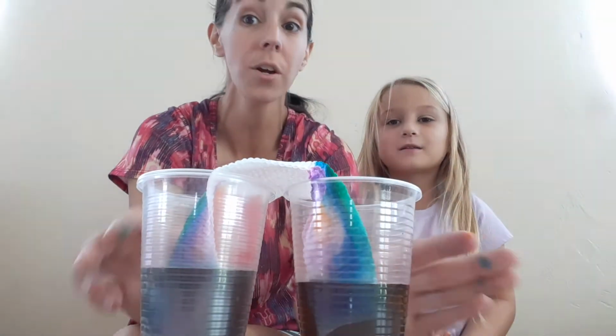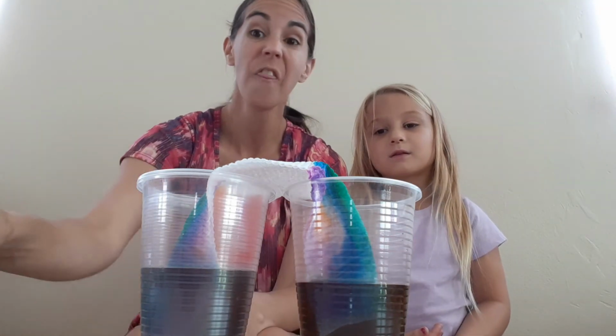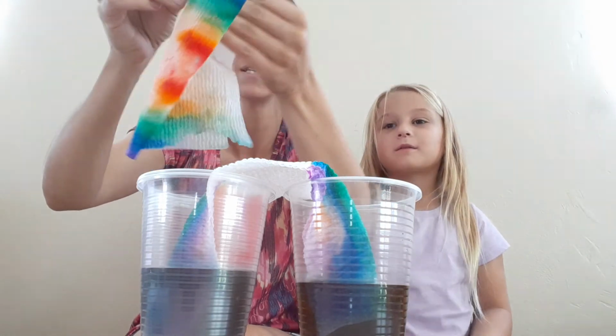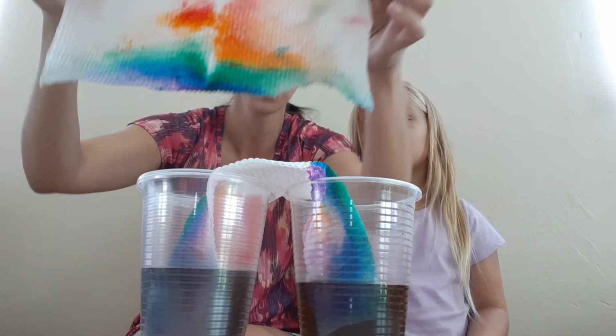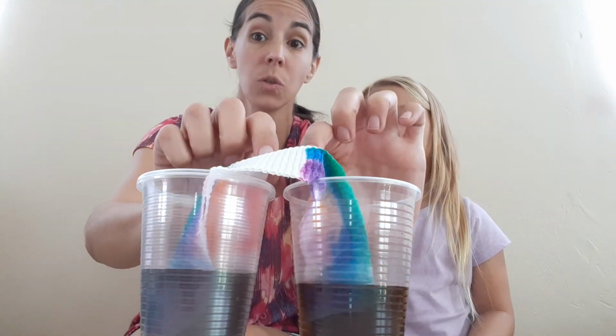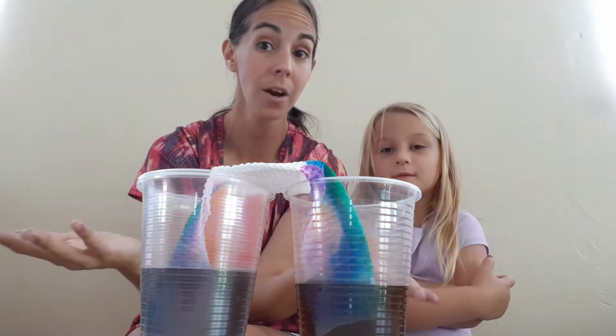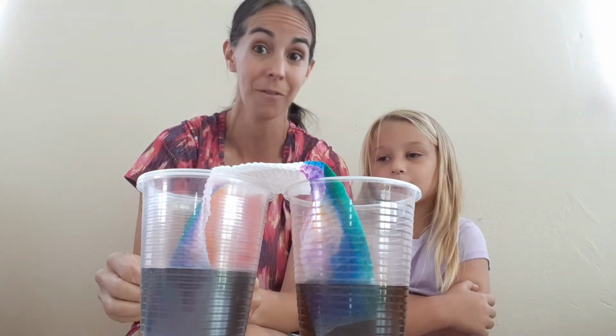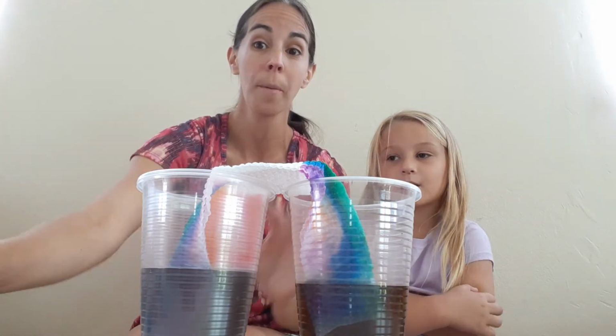This one we just started, right? We just put this one in. This one over here has been sitting for 5, maybe 10 minutes. So all the colors were able to make it from the bottom all the way to the top. This one is only about halfway there because it hasn't sat as long. So at your house, you might need to leave it sit, remember, for 5 or maybe 10 minutes.